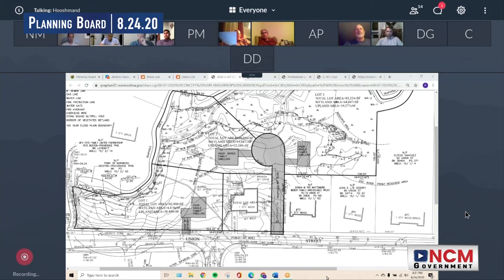lot, the house, is partially in the 150-foot buffer zone. I know this is planning board, not conservation, but what I'm trying to say is that when this general conceptual layout was being made, all the resource area and environmental issues were kept in mind.